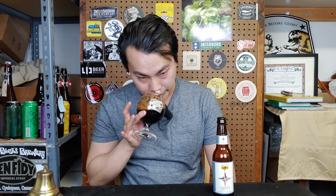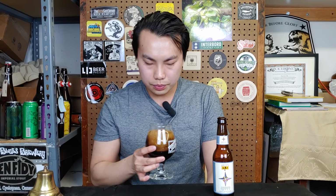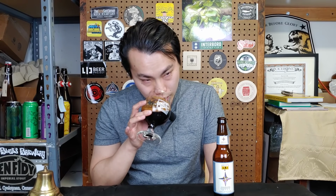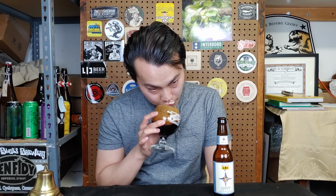Let's get the aroma. I can already smell beautiful amounts of roasted malt quality. Oh wow, there's a nice sweetness undertone. There is brown sugar. There is almost like a light Werther's kind of candy. There's a fruitiness coming in. It has like apple skin and cherry skin. It's quite interesting. Yeah, tons of fruitiness.